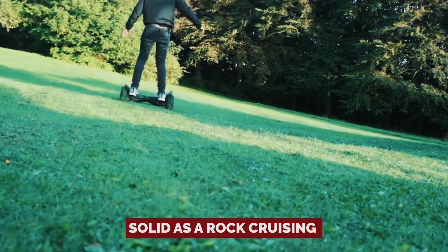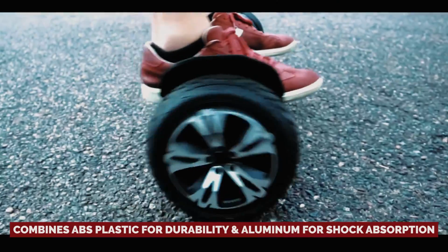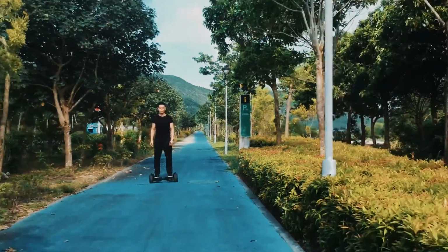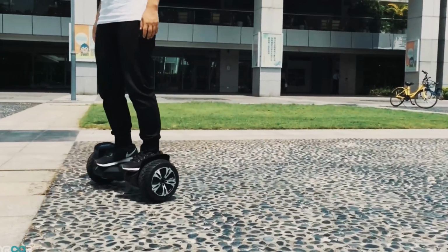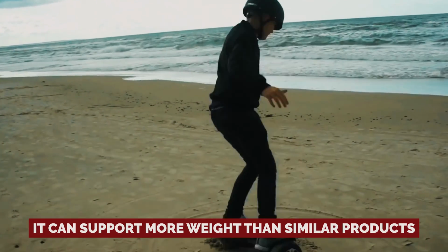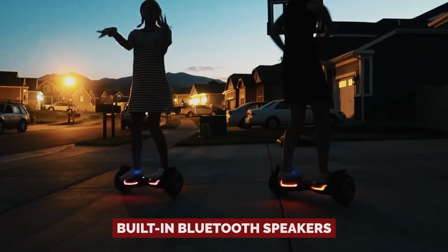You'll feel as solid as a rock cruising around, thanks to the tough frame that combines ABS plastic for durability and aluminum for shock absorption, making sure you stay steady and stylish on your ride. The Gyroor Warrior is legendary for its unwavering performance standards. This hoverboard is similar to a superhero hoverboard because it can support more weight than similar products. On top of that, you can jam out as you cruise around thanks to the built-in Bluetooth speakers.